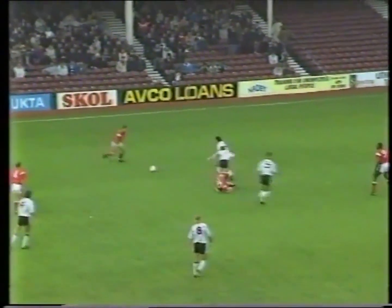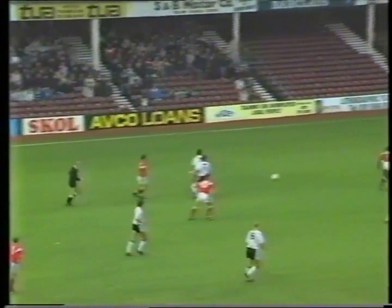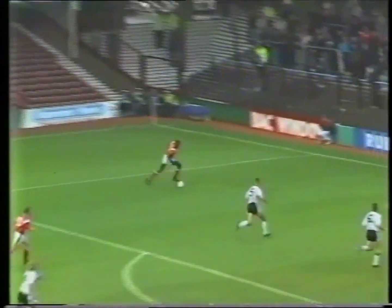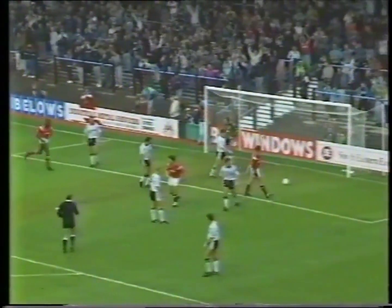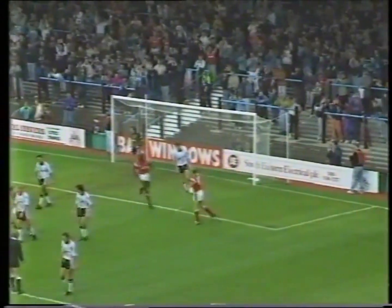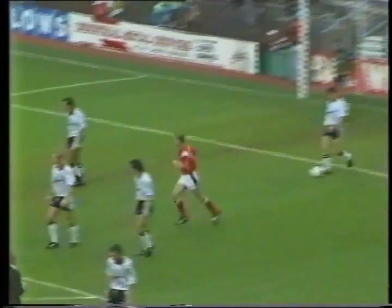Nelson involved, and Nelson does well to find Colin Walsh. Leeburn to target. Leeburn onside. Leeburn who's turned now. Nelson in there. Nelson for Charlton. 1-0. Gary Nelson. And good play there by Carl Leeburn.